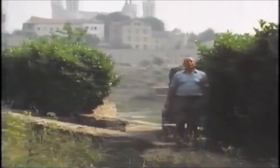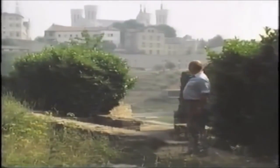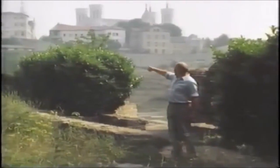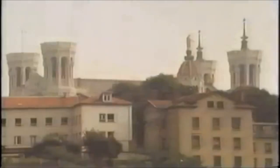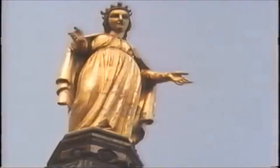The temples that the Greeks brought with them from Asia Minor to Lyon are still here. These beautiful ruins high above the modern town. Over there is the Temple of Cybele, the great mother goddess of Asia Minor. Over there, of course, the Christian church dedicated to the Virgin Mary, the great mother goddess of the Christian faith.